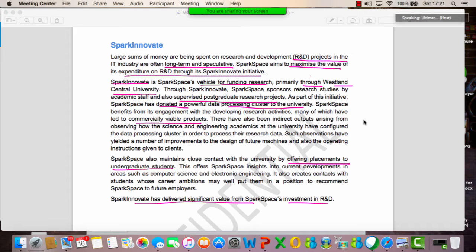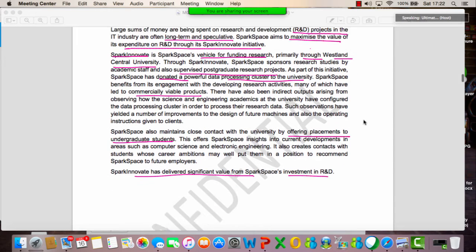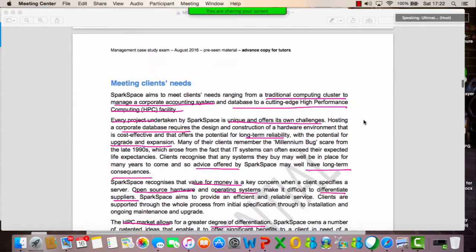The reason is they're spending a lot of money. It is long-term speculative, right? How do we treat it? So from a CSR angle, there is a point here as well where they spend money and invest and work with the universities for the greater good, right? So let us go into the next page.